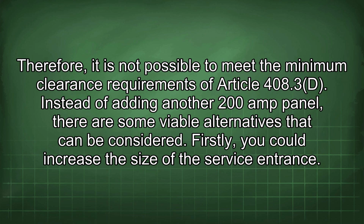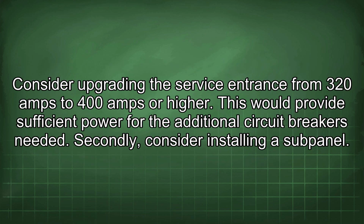Instead of adding another 200 amp panel, there are some viable alternatives that can be considered. Firstly, you could increase the size of the service entrance. Consider upgrading the service entrance from 320 amps to 400 amps or higher. This would provide sufficient power for the additional circuit breakers needed.